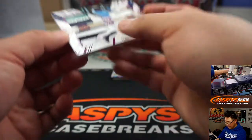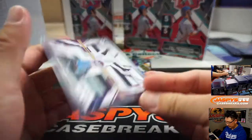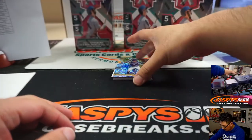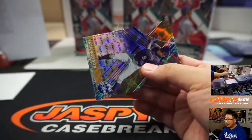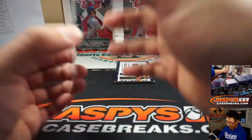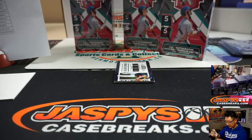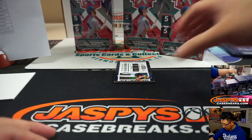8 out of 25. Quad relic for Kyle Lewis. Zach Watson die cut. Yeah, it's a good deal. A team random is a good deal. It'll go. We'll eventually do it.